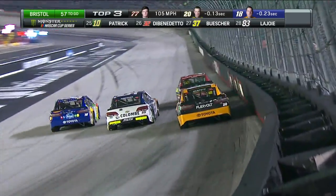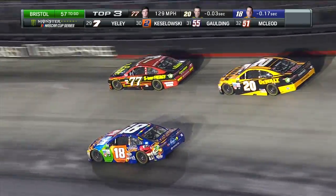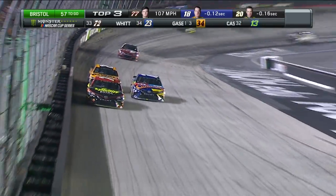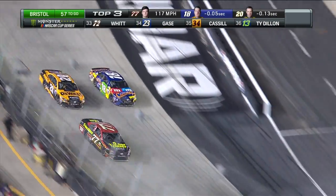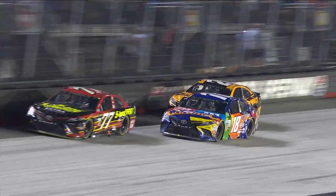They come up on the lap traffic. The 18 of Kyle Busch trying to take second away. And in the process, he might go for the lead. Erik Jones stays up high. Kyle Busch down low, trying to make that low groove work still.